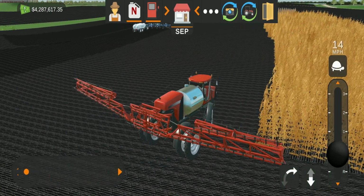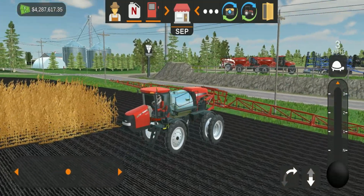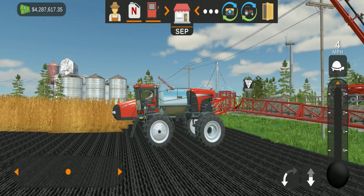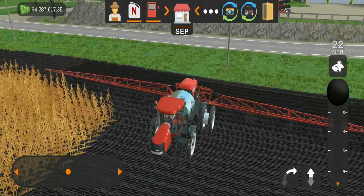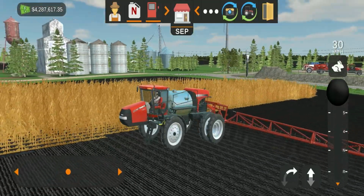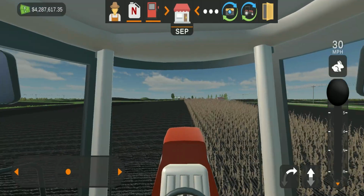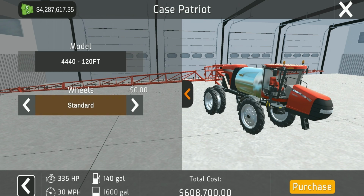Now, if you want to get all your nitrogen done in a hurry, look no further than the Case IH Patriot. All you gotta do is simply unfold it, turn it on, it will lower down to the ground, and you can go up to 30 miles an hour with this thing. You're talking about this thing will get it done in a hurry. This is your piece of equipment. By far, this is the most expensive way to do your fertilization of your nitrogen, but it is so worth it with how big of a boom width it has.